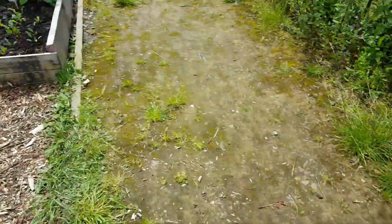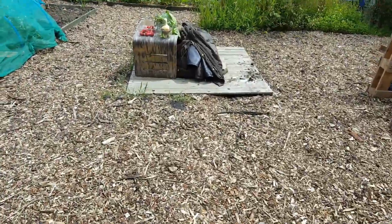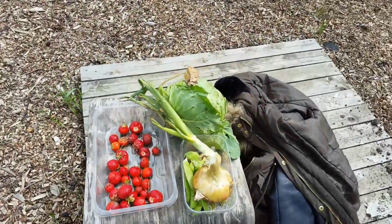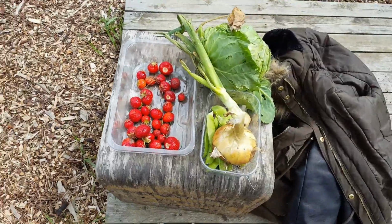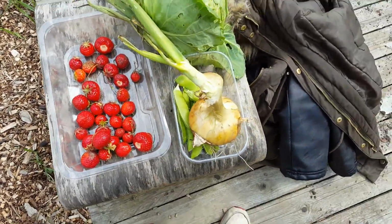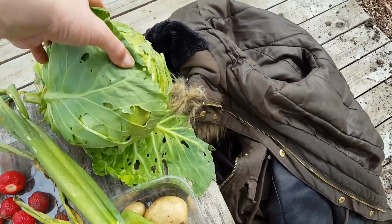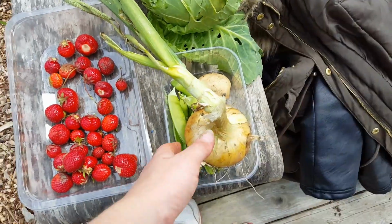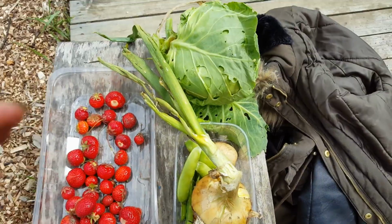I'll just give you a quick view of what we've pulled up today. So this is my little harvest for today. I'm taking home an onion to dry out in the greenhouse at home. Nice little array of strawberries for the kids. This is one of the best cabbages I've had in a while. It's actually done really well. And then we've got a few of the peas.